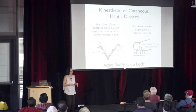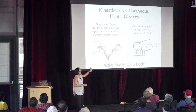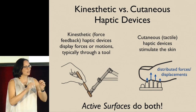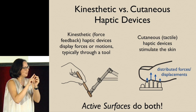Another thing to consider when designing these haptic or touch feedback devices is that our sense of touch is really complicated. One way to simplify it is to think about two major categories. We have force feedback devices. These are devices that push on your arms or your hands, and you feel large-scale motions or forces in your body, and typically these are done by poking through a stick. On the other hand, there are cutaneous or tactile devices which stimulate the skin. This is often achieved through an array of little pins or other tiny motors or actuators that can provide distributed information on the skin.